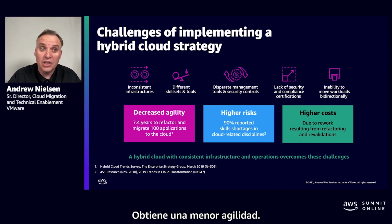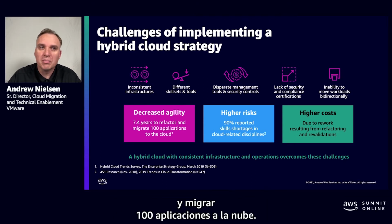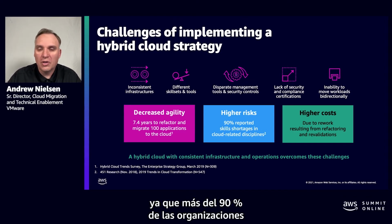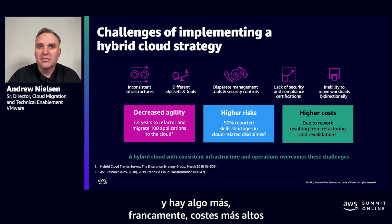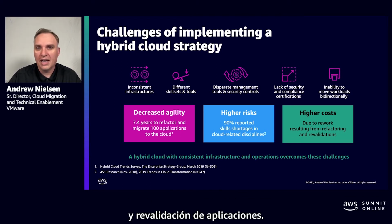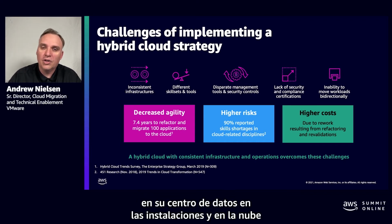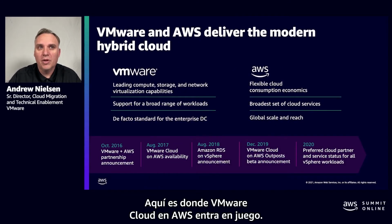You get decreased agility. In some cases, studies have said that it takes 7.4 years to refactor and migrate 100 applications to cloud. And there's also higher risk from a staffing and talent perspective, as over 90% of organizations report skill shortages when it comes to cloud. And there's just, frankly, higher costs due to rework resulting from refactoring and revalidating applications. But a hybrid cloud with consistent infrastructure in your on-premise data center and in the cloud can help you overcome these challenges. This is where VMware Cloud on AWS comes in.